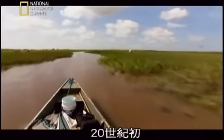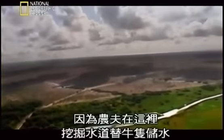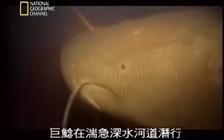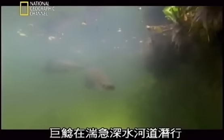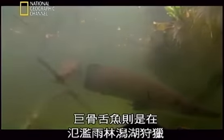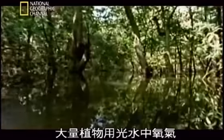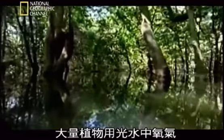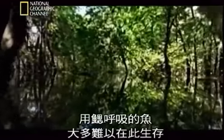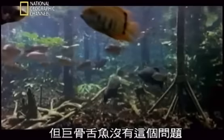Back at the beginning of the 20th century, this place turned into a Pirarucu haven when farmers dug these canals to store water for cattle. Unlike the Goliath catfish who prowl the deep, fast-moving river channels, Pirarucu often hunt in flooded rainforest lagoons, thriving among the decaying vegetation. The rich plant life robs these waters of oxygen, so most gill-breathing fish struggle to survive here. But that's no problem for the Pirarucu.